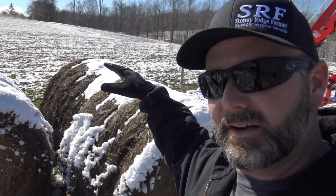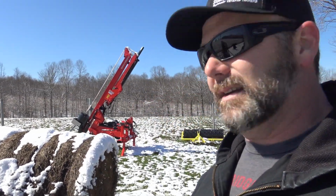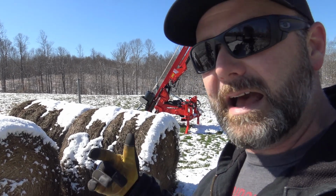So there's a rotten spot on the top, there's a rotten spot on the bottom, and there'd be a rotten spot in between the bales. So it's something to think about, things that I've learned and things that I didn't know. What we're gonna do here is grab up this bale and take it over the hill to the cows.